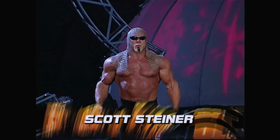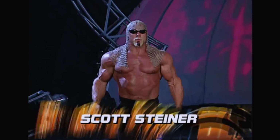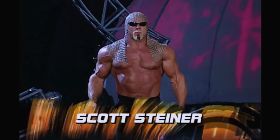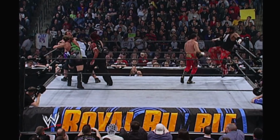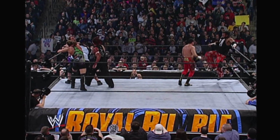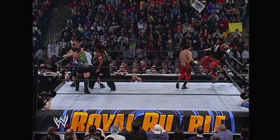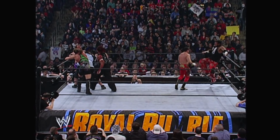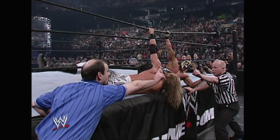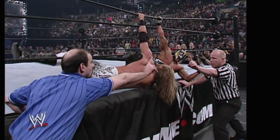This water theming carries over to the on-screen graphics, where names appear over the top of the event logo, being washed out by a water effect. Over at the ring, the only new additions would be the ring skirt featuring this year's event logo and theming, and the inclusion of the WWE logo, which replaces the WWF logo on all turnbuckle pads, as well as the WWF.com being replaced with WWE.com on the ring skirts.